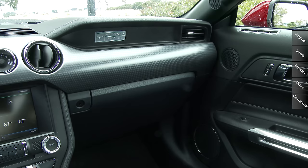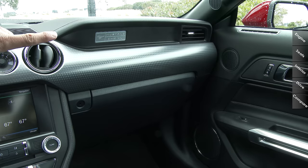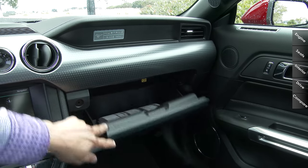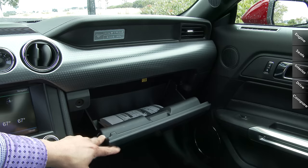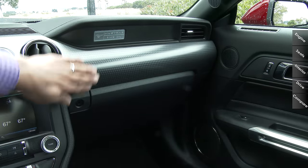Ford went for a symmetrical style on the dashboard, but this part is actually not a direct mirror image of what we find on the driver's side. We do have Mustang right down here, labeled since 1964. And then below that, we do have a relatively large glove compartment right there. I was able to stick a tablet computer inside, and this is sort of a faux brushed metal trim.